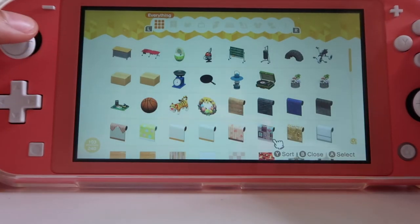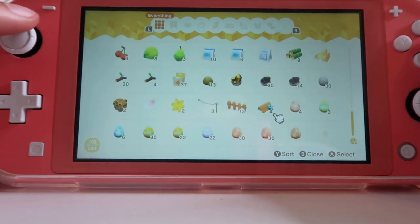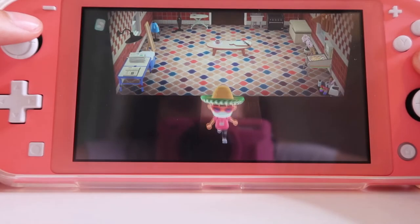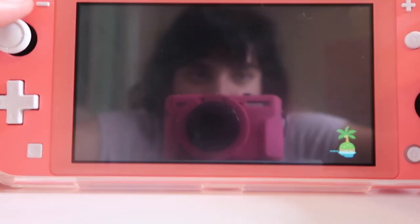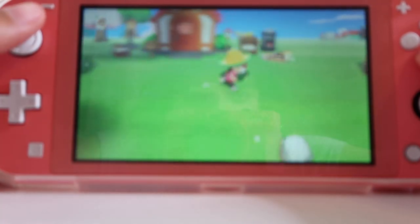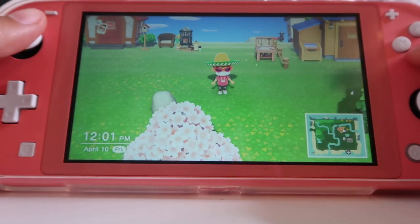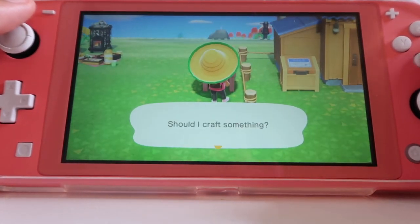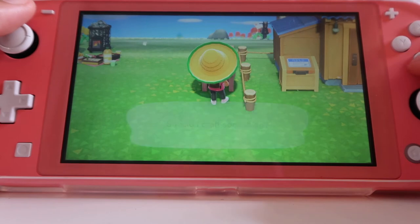Storage. I'm pretty sure I have stone. There it is. Okay, let's go make it. Right now, I'll visit an island too, that way it's not too bland. We're gonna make my fence and then set that up. And then we're gonna go visit an island. I've decided that's what I want to do, so we're going to do that.